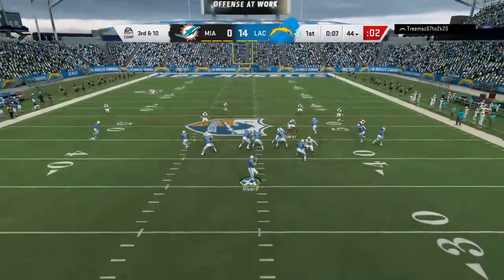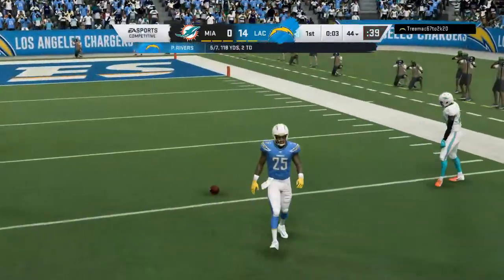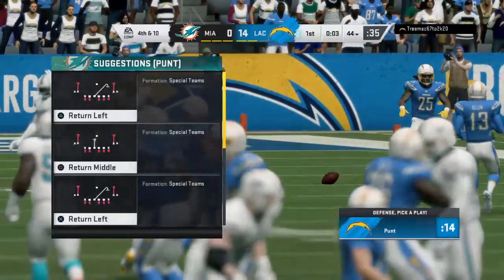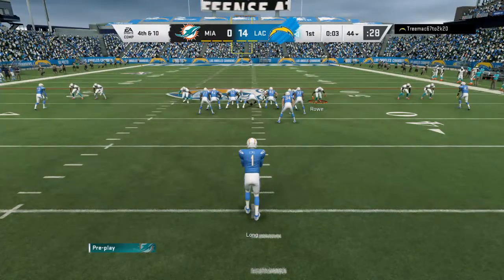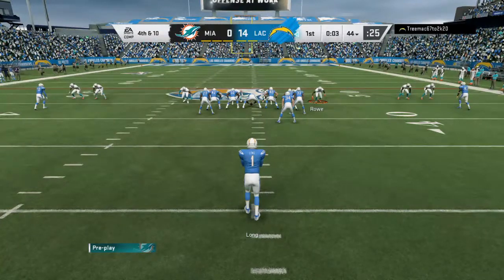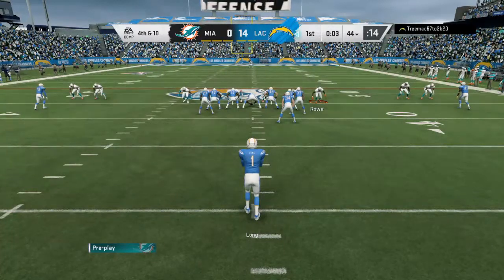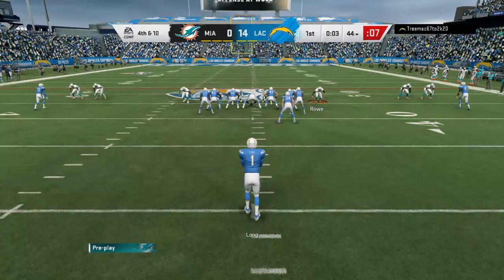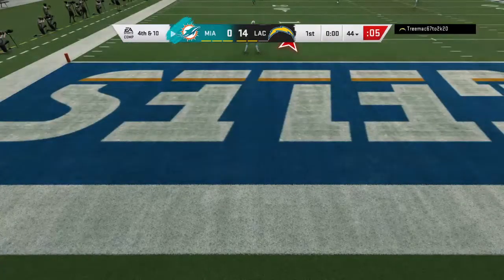Here's Rivers. He's going to look deep for his running back, Gordon. And he knocks the ball away, and it falls incomplete. Fourth down, and on is Ty Long to punt. Back deep is Trevor Davis. He steps into this one, and this is a rocket.